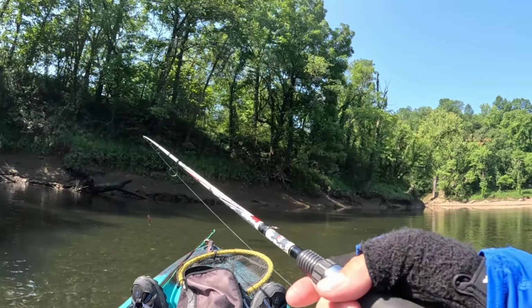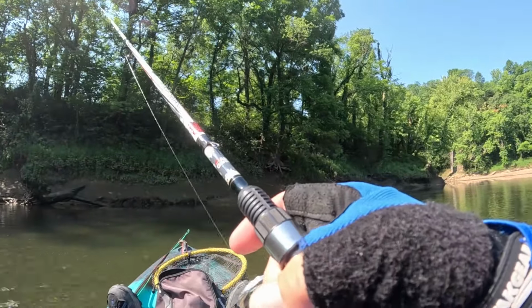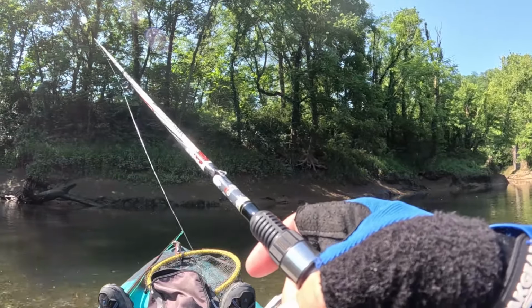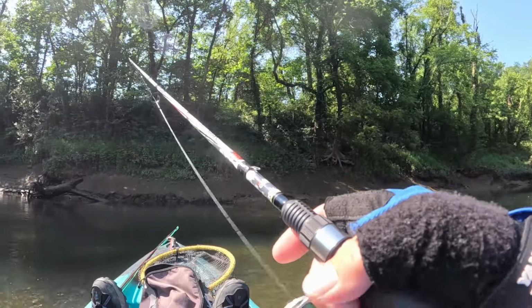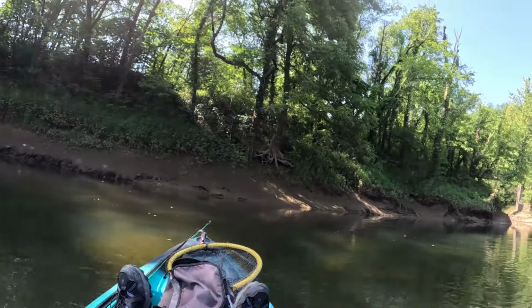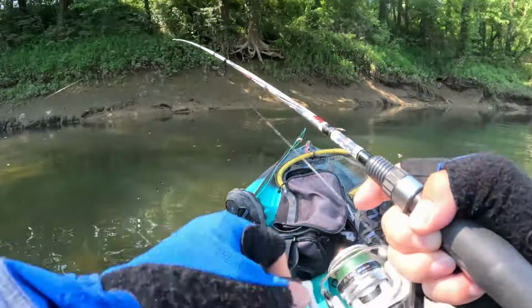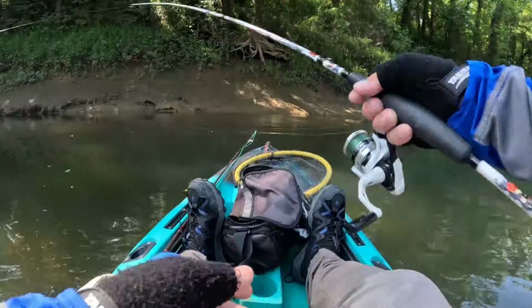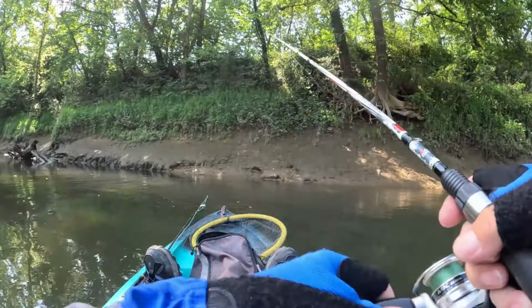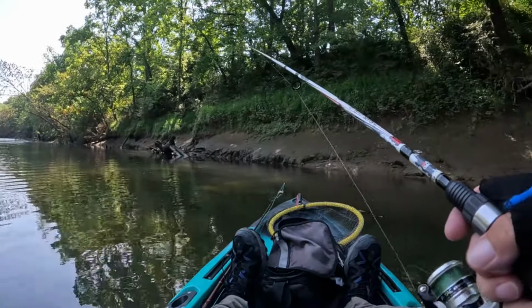I think our day begins right now. Got a good one. Big smallmouth. Big smallmouth. Oh, I lost it. Oh my God. I lost it. He spit it. Oh my God. It's one of the biggest I've ever seen. That was a 6-plus pounder.